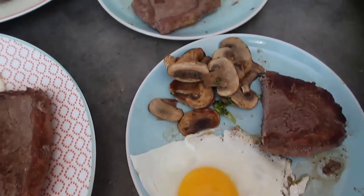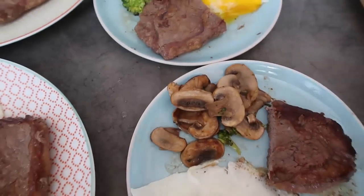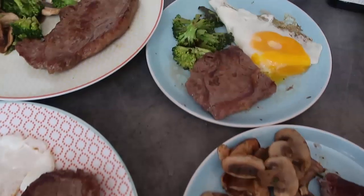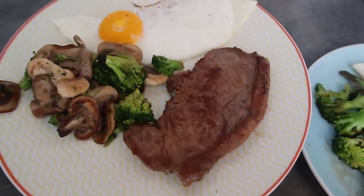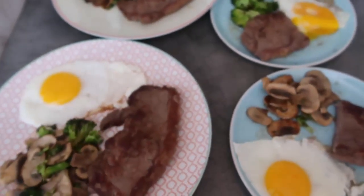I've done half a steak each for my kids. One of them only likes broccoli, the other only likes mushrooms, so they've each got their favorite veggies on their plate. And my husband's plate too, and that just makes such a yum breakfast.